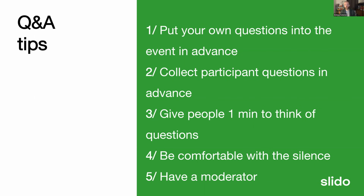And tip number 2 is in a similar vein. So if you collect participant questions in advance, all you need to do is share the event code with them so they can access the Slido event before your meeting, or you can share a direct link to the event and they'll pop in their questions. You know that there's some there beforehand. You can even have a look at those and go over any answers you want to prepare so you're not caught off guard when you're presenting live.